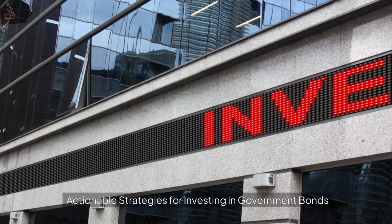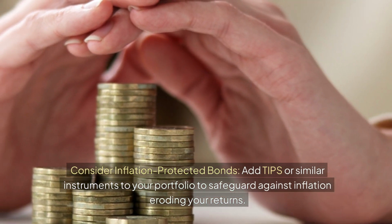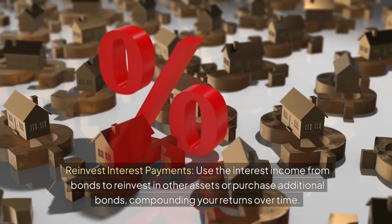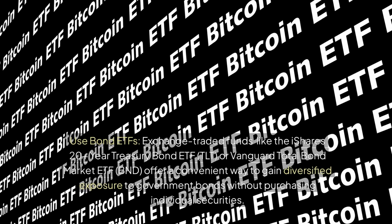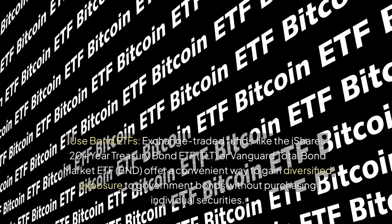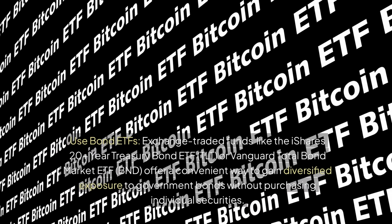Actionable strategies for investing in government bonds. 1. Consider inflation-protected bonds. Add TIPS or similar instruments to your portfolio to safeguard against inflation eroding your returns. 2. Reinvest interest payments. Use the interest income from bonds to reinvest in other assets or purchase additional bonds, compounding your returns over time. 3. Use bond ETFs, exchange-traded funds, like the iShares 20-plus year Treasury Bond ETF, TLT, or Vanguard Total Bond Market ETF, BND, which offer a convenient way to gain diversified exposure to government bonds without purchasing individual securities.